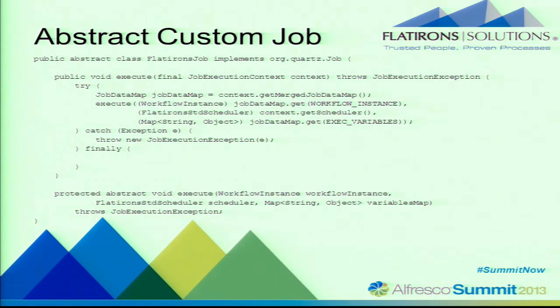And then the last line that I'm going to expose here is the real magic. We have to signal the activity engine that we're done when we finish. So we signal completion on the task.